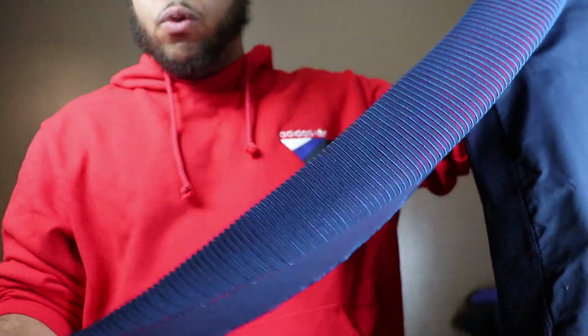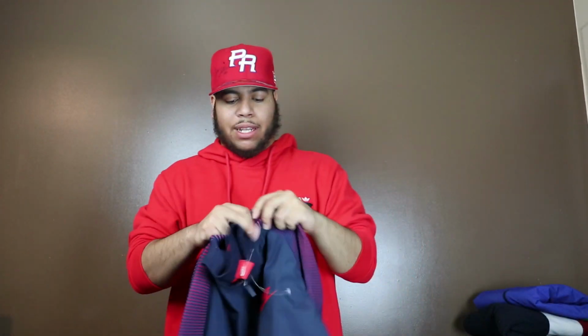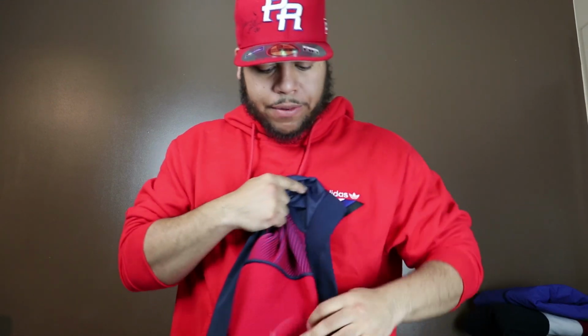Not too warm, but it's definitely something you can probably style with in the spring. So in the fall, you can layer it up. And then it has like a nylon body, Nike on the front, and the inside is mesh, I believe. Yep, just like I said, it's a little bit of a mesh on the inside, and you see that ribbed on the inside as well.